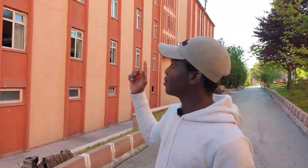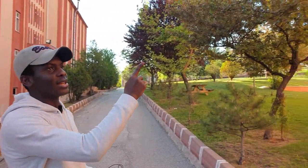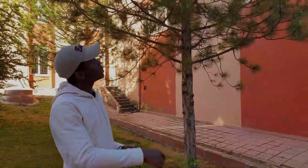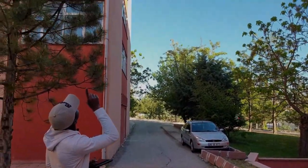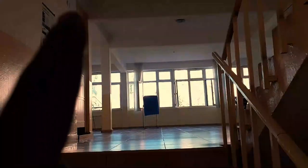Okay, so this is B block, and just beside it here is A block. You see this down part of A block, this downside is where the canteen is. And this building here, this external part is the library. So you can see 1, 2, 3, 4. The first one is not a library, while the remaining three are libraries.